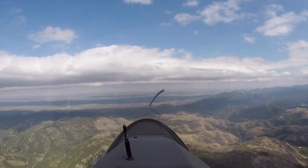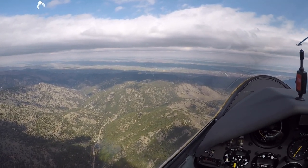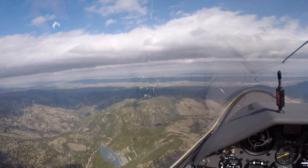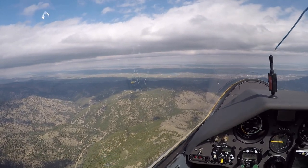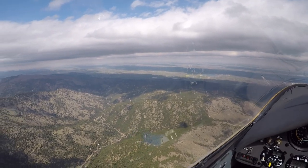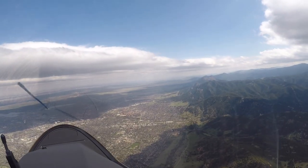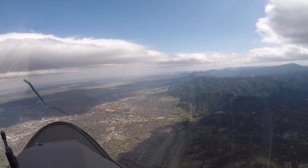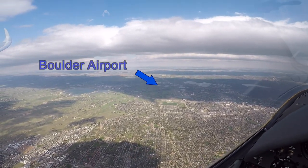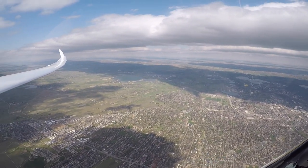The Flatirons, straight ahead Boulder, and then here below to the left this is Lee Hill in the sun. That's where I live with my family. It's right on the left side in the sun there on that hill. Beautiful. Beautiful, and it's so green in the spring. Boulder Reservoir on the left.